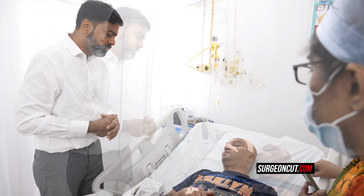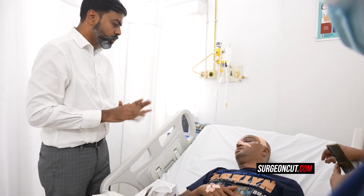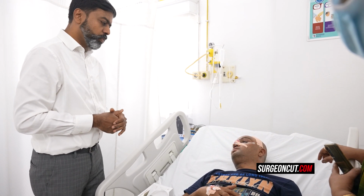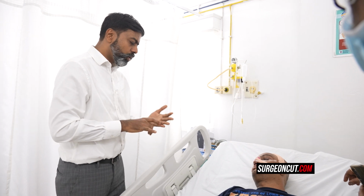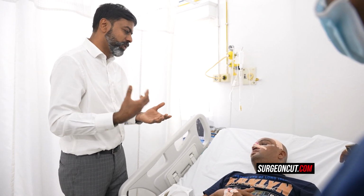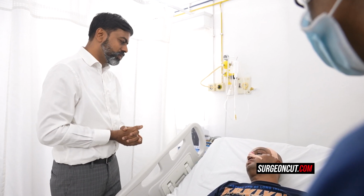If you couldn't move it before, you're not going to be able to move it even now. It's going to be the same. There was kind of a numbness over there. It will not improve. Numbness, these are all nerve related. Because you had a very major accident, some of the nerves were damaged earlier itself. So I won't be able to do anything with that.